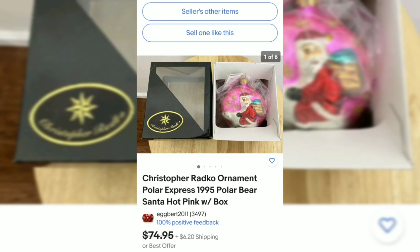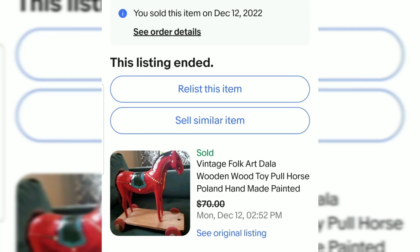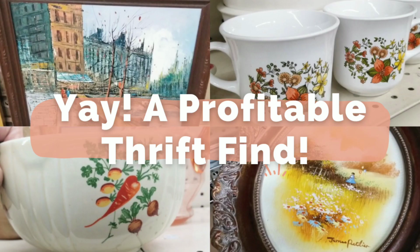But going back to that ornament, one recently sold on eBay for $74.95. Same one. Apparently, it's a very collectible ornament. And then I have to show you guys my folk art horse. I sold it in less than 24 hours for $70 on eBay. So that was a fantastic and quick flip. Paid $3.99, sold for $70. I was thrilled. That gives me a little extra change to finish up my Christmas shopping. So all in all, it was a great week.